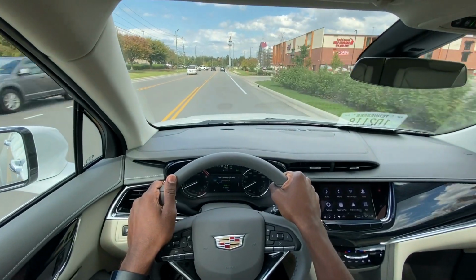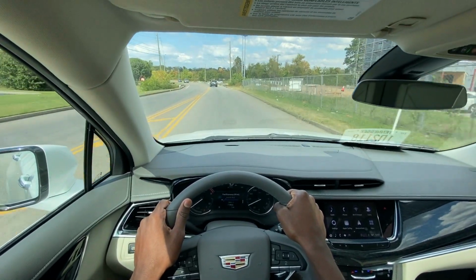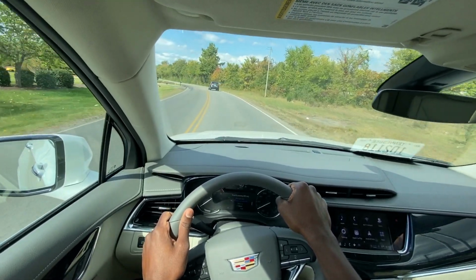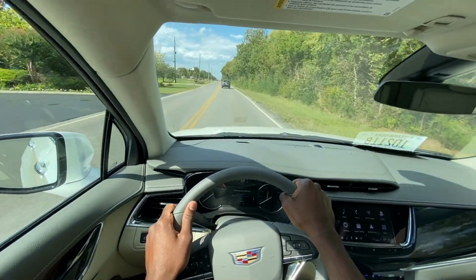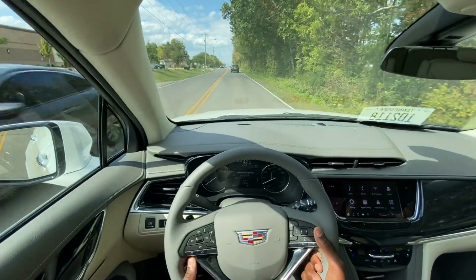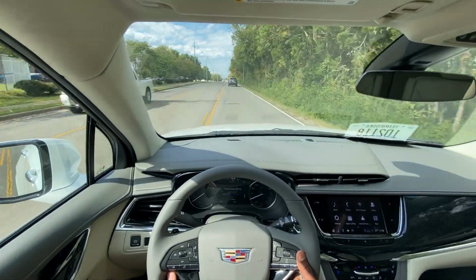And even barely giving it throttle, it does a really good job at accelerating with it being a naturally aspirated V6. And I really just like everything about the driving experience. The steering wheel feels great. The seats are, of course, comfortable. And my vantage point looking out over the road is perfect.